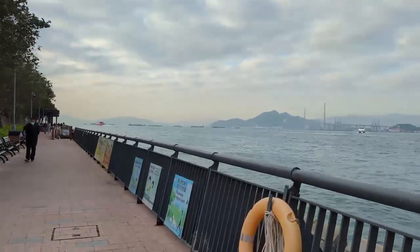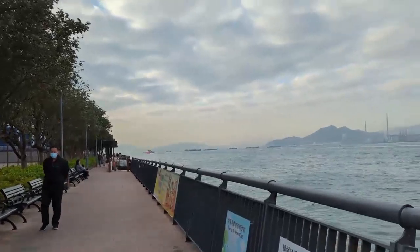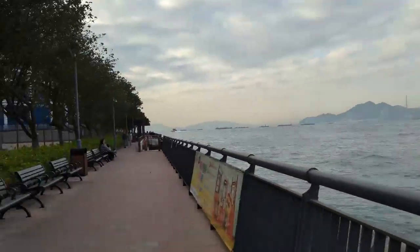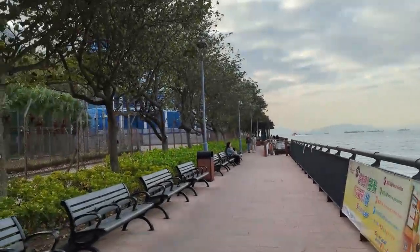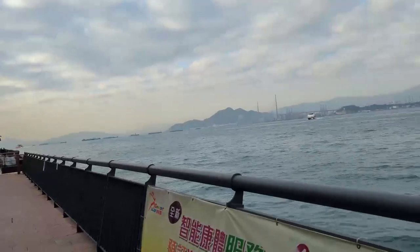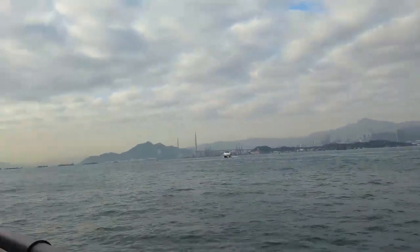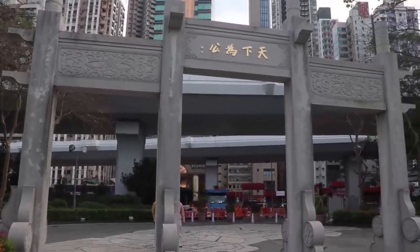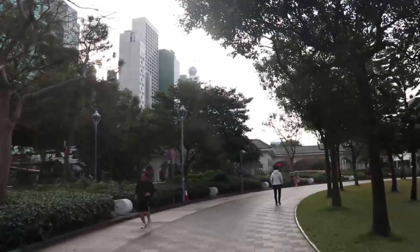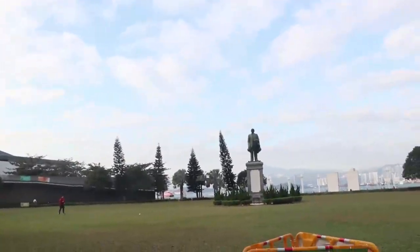Sun Yat-sen Memorial Park is a waterfront park technically located in the Sai Ying area in Hong Kong, facing Victoria Harbour, but you can access it via the Central and Western Promenade by walking along the promenade area. The park is named after Sun Yat-sen and is the only park in Hong Kong named for a Chinese historic figure.